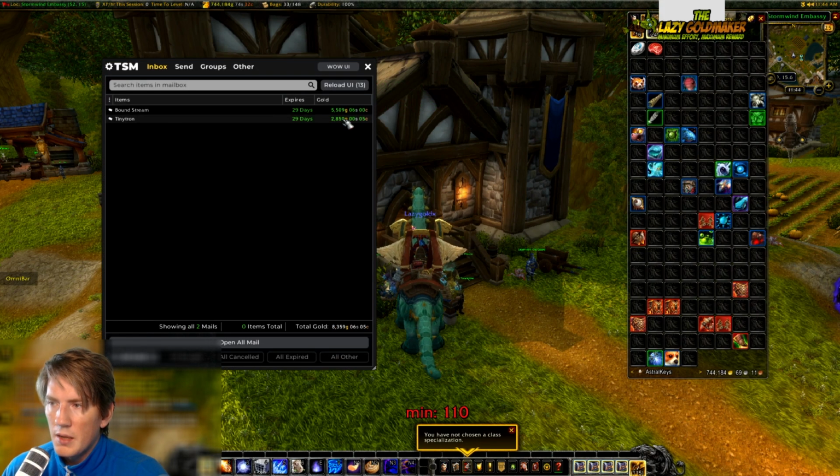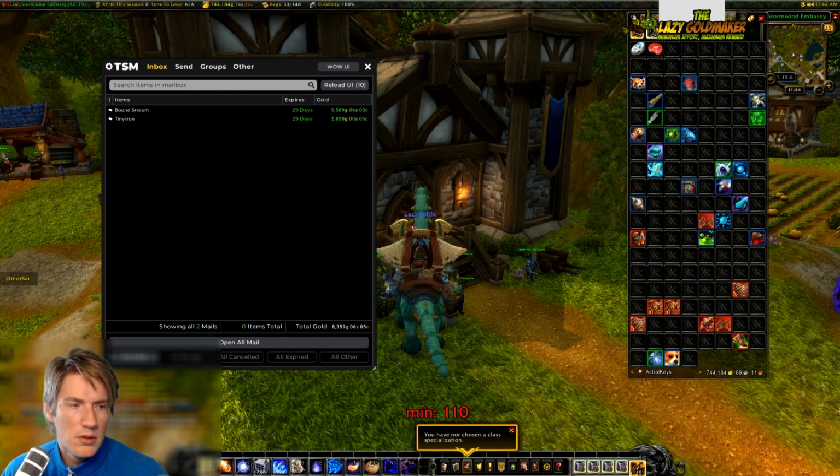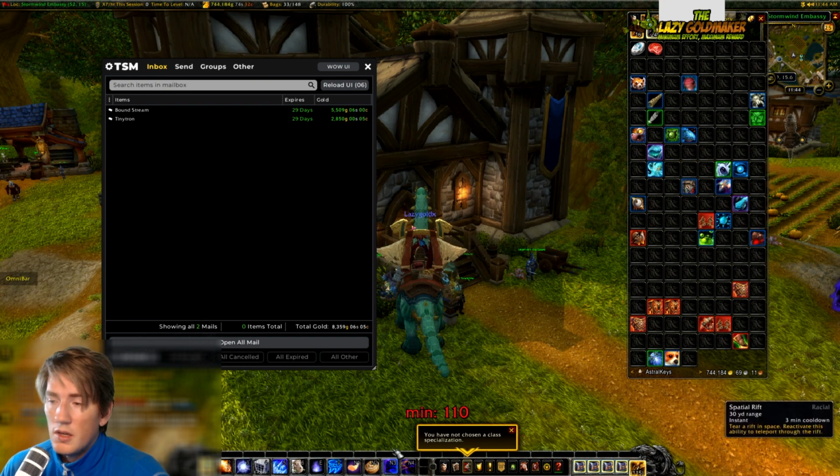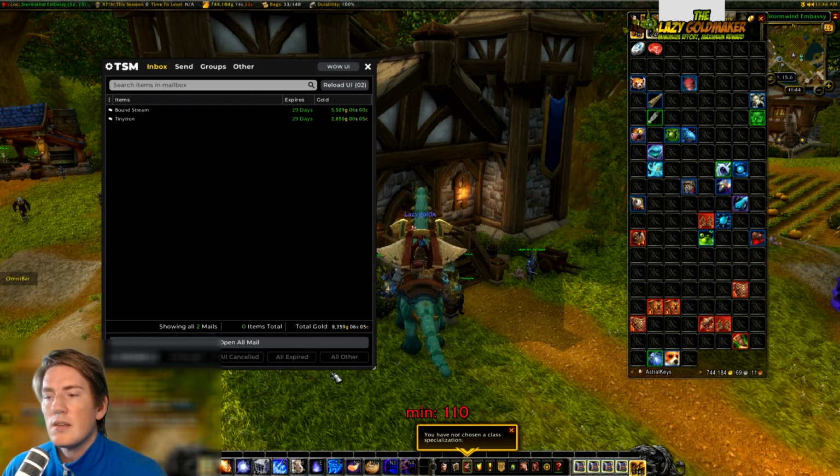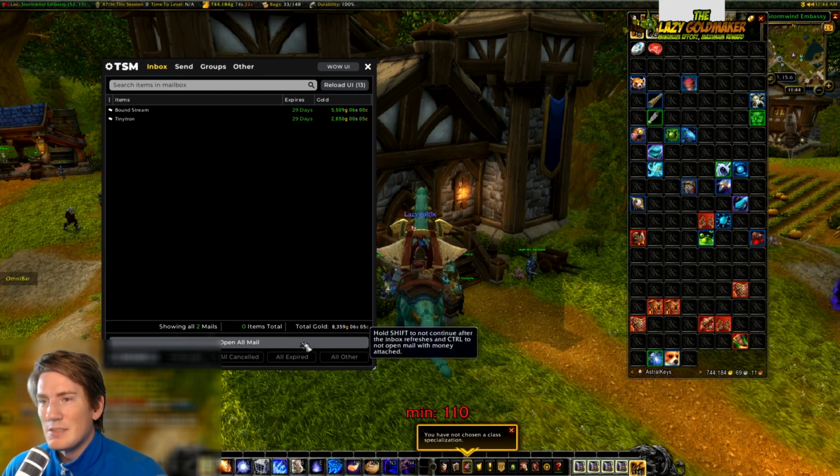We have 2 paddle pets, 8,000 gold. By this realm's standard for me, that's pretty good, to be honest. Interestingly, none of my other auctions expired because I posted last night. So that's nice. 8,000, I'm happy. On to the next one.